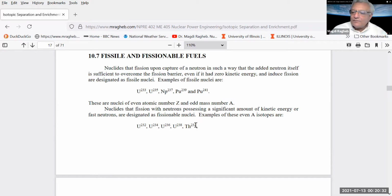And the thorium in nature is, as we know, 4 times more abundant than uranium. And in fact, that's because it has a much longer half-life in radioactivity than uranium.